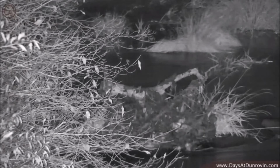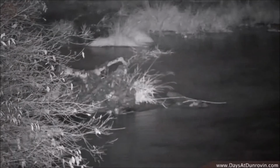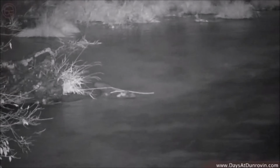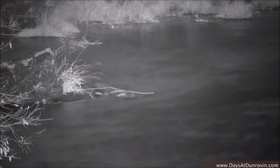I'm not well educated in the habits of beavers. I don't know if they maintain a few different kind of den sites or not. I know they have one main area that they'll build out, but maybe they have a few different ones they like to build. There it is, coming back at us, I think. See it poking around in there.